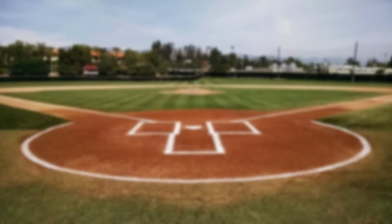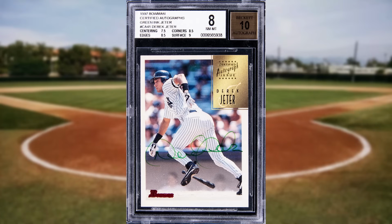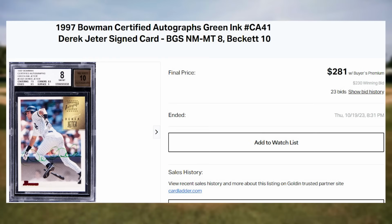We're back to the 90s at number 15 with this 1997 Bowman Certified Autographs Green Ink Derek Jeter Auto. This was a BGS 8 with the 10 grade for the auto that received 23 bids, and it sold for $281. This green ink auto is a pop of 10 in a BGS 8 with 23 copies graded higher, including a pop of 5 in a BGS 9 for the 5 highest graded copies in a Beckett slab.